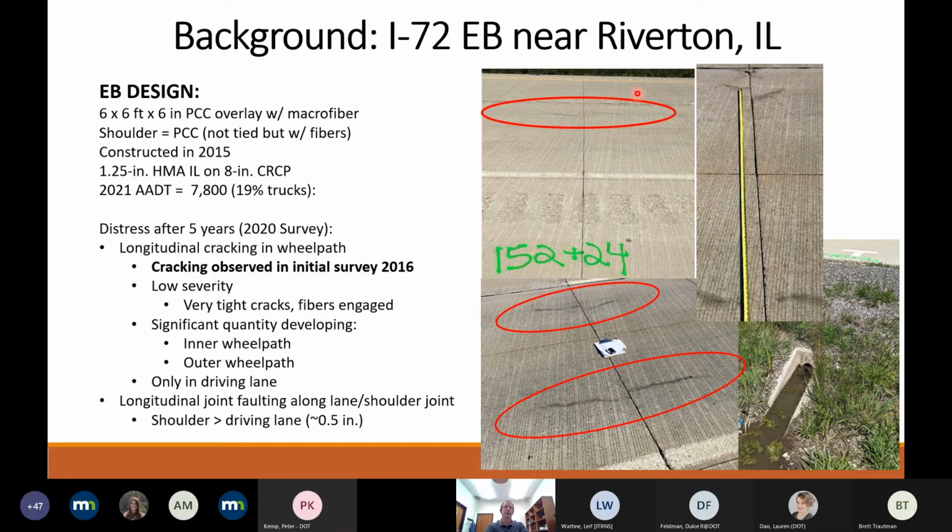And because this had macro fibers, the cracks were super tight. Now, we did note in a few locations some faulting along the lane shoulder joint that was quite large, and that was a little puzzling to us as well. There was no tie bar across that longitudinal contraction joint here. This was not a construction joint. The middle lane was the construction joint, the middle of the pavement.